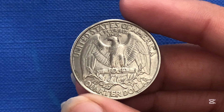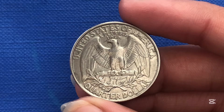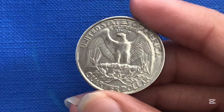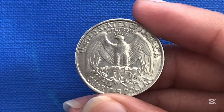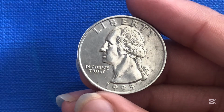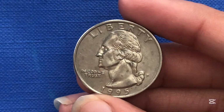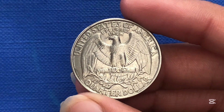The obverse of the coin, designed by John Flanagan, features the enduring profile of George Washington, a design that has remained largely unchanged for decades. Washington's resolute gaze, the fine details in his hair, and the clean inscription of Liberty above his head all contribute to the classical aesthetic of this coin. Below Washington's chin, the motto, "In God We Trust," is inscribed, a constant reminder of the nation's values.